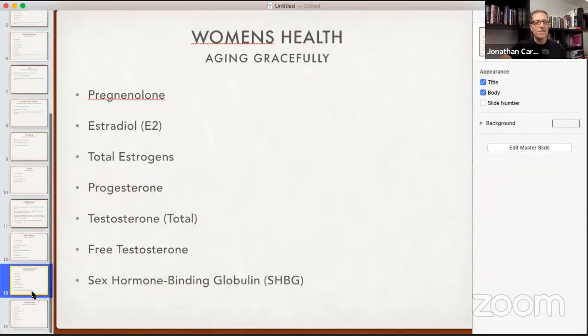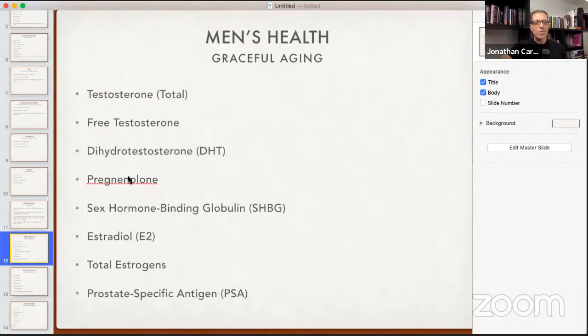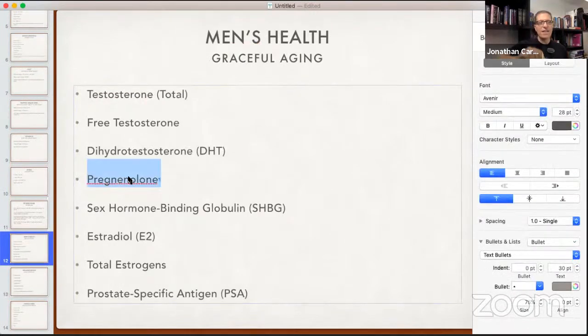Here's some things about women's health. Last week we spoke about pregnenolone because, quite frankly, a lot of anti-aging doctors that I know take pregnenolone, sort of like the mother of hormones. It's the one that drops, and certainly I know a fair number of doctors who do. I'm not recommending you take pregnenolone, but it is something that decreases with age, and there are a fair number of anti-aging doctors who take that.